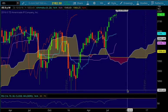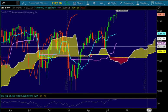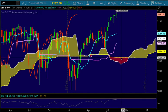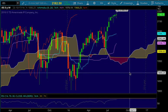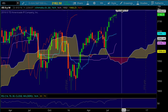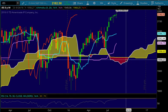So we're going to start off looking at the ES. We see that the ES is bullish in all ways Ichimoku. It is looking a bit extended above the Tenkan-sen and the cloud. The cloud is flat below, but we are not yet overbought on the RSI. I use RSI as a sort of secondary overbought or oversold indicator, although Ichimoku can do that itself because you can just visually see if it's extended over the cloud.